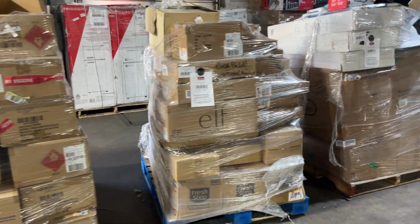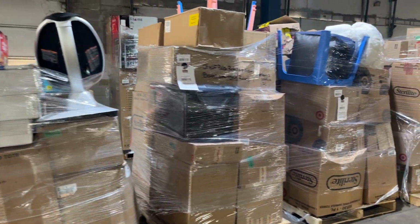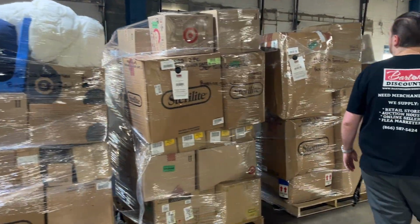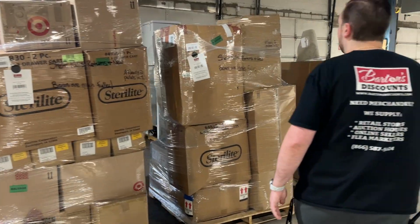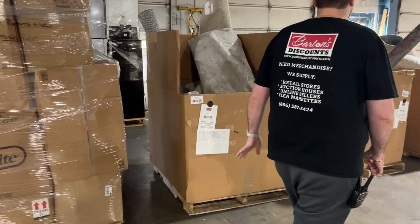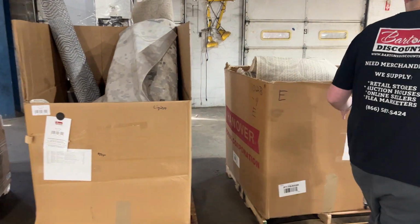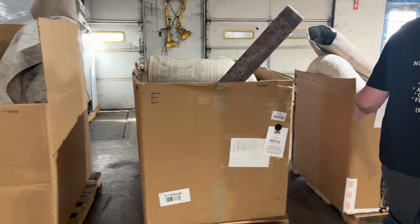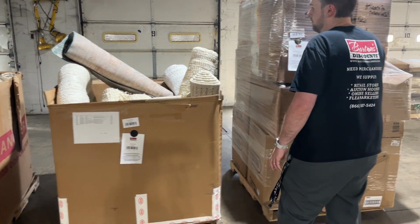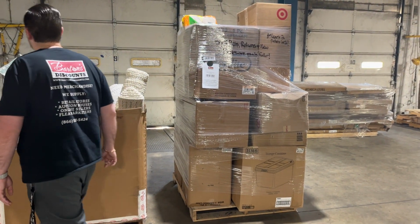Some more of the mixed general merchandise. They're going to be $600 to $775, it looks like. Well, I don't see the $600, but $750, $775 on the ones that are out now. Got some more rug pallets here. This one is $505, 432, 427, and then another giant mixed GM at 750.